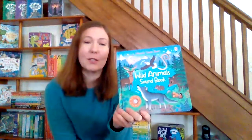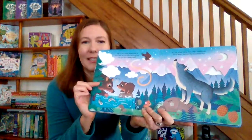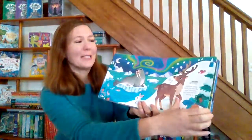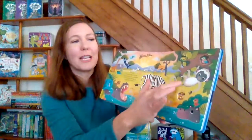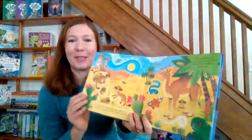The next one I want to show you is from our, I love this series, it's our sound books. This is Wild Animal Sound Book. So this one, I love the sounds in this one. Isn't that awesome? So there are lots of different pictures to look at and sounds on every page, and then finger trails that children can run their fingers along as they interact with the story. So that's Wild Animals Sound Book.